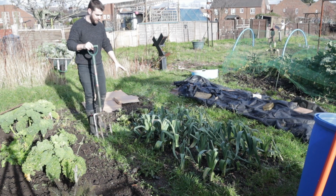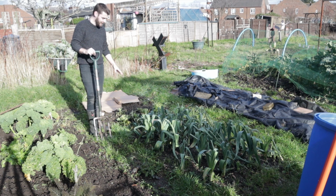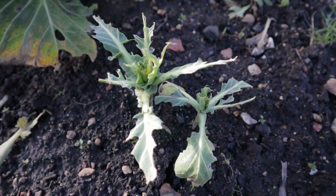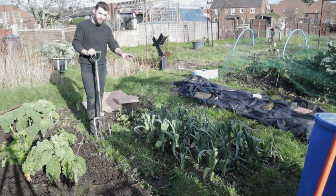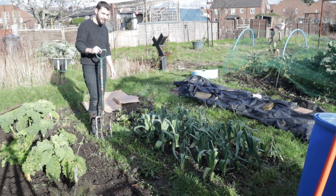So the main crop that we've got to harvest today is the leeks, but also I'm going to take out these pretty ratty cabbages that I showed off last episode, I think, and just get this covered over. Give it a bit of time to rest before we start planting into it, probably realistically more like April and May. Let's have a look at these leeks.